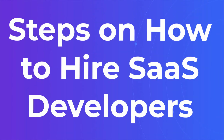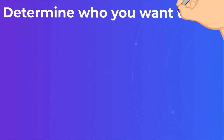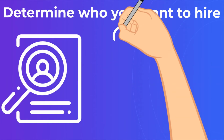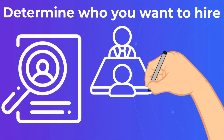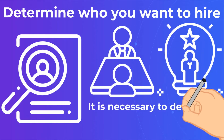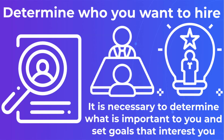Steps on how to hire SaaS developers. Determine who you want to hire. To be clear, you can't know who you want to hire if you have not determined the requirements of the project. What matters to you when you hire a SaaS software programmer? What goals are you trying to achieve? What are your objectives? Answering these questions would help you to create an ideal candidate profile, so you know who exactly you are looking for.